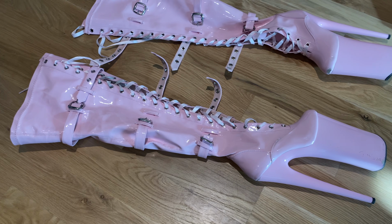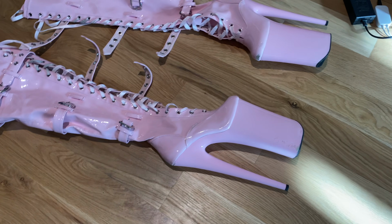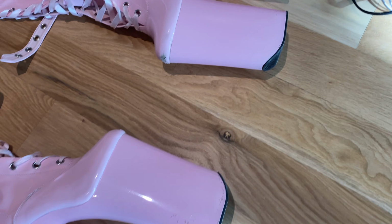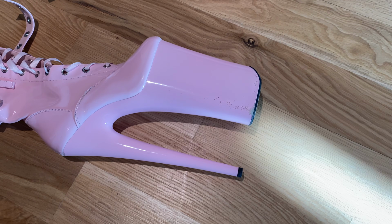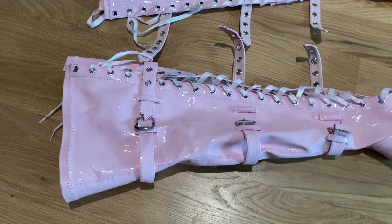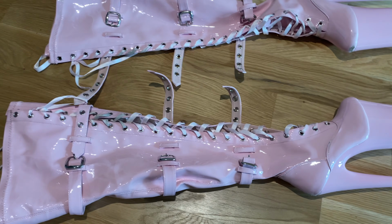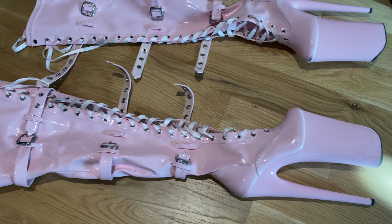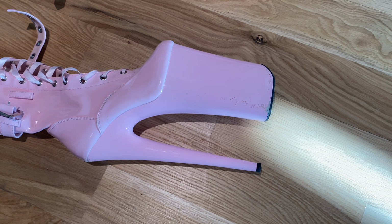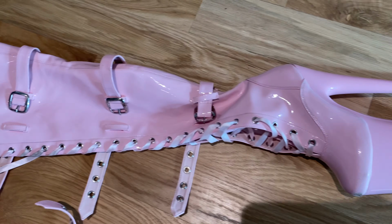Okay, next up we have thigh-high boots. I'm going to try these on so you guys can see what they look like on me. Don't mind the scuff marks. I danced in these for an event, so they're kind of messed up. Not seriously, but kind of. These are baby pink. Again, a lot of pink shoes because I have a lot of pink outfits. These are 10 inches, so not for the faint of heart. Love them. Nice big chunky heel, goes all the way up to the thigh.